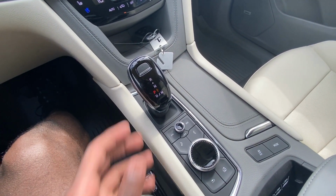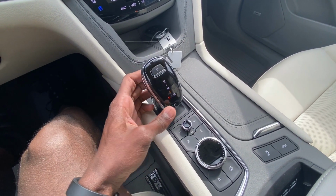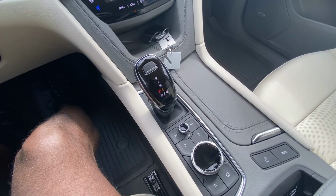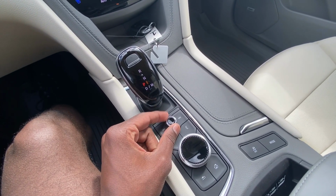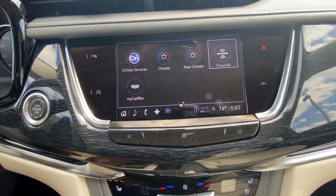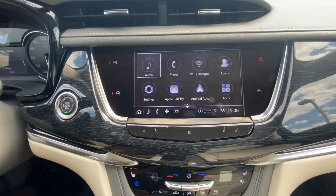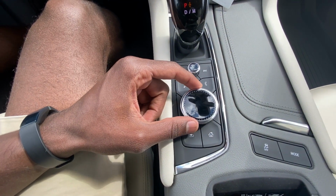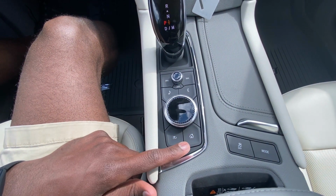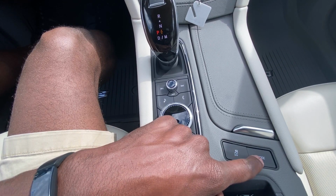And then here, you have your shifter. You push this button on the side, push up for reverse, down for drive, down again for manual, and then you can just tap it up to put it in neutral. And of course, you press the button for park. And you have your volume knob here, and you can go through your screen with the big knob. And it works pretty similar to your BMWs, Mercedes. You scroll, and then you can also tap to go through different menus. And then you also have 3 different driving modes you can choose from. So you have Tour, Sport, and then Snow and Ice.